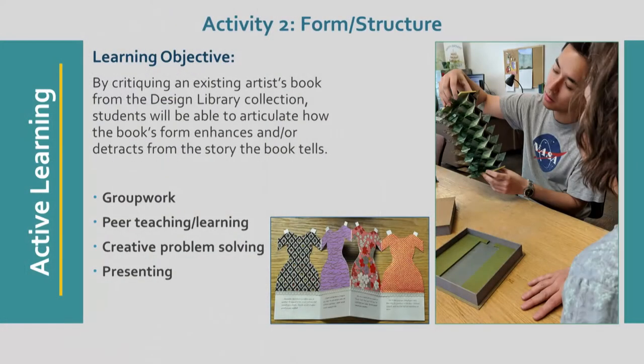Okay, activity two, form and structure. I'm conflating these two ideas, and I think in a more advanced class, there may be benefit in separating form from structure, but for these students, it seems to work pretty well to combine these ideas of scale and also how you interact with the book into one chunk. In this case, I show the examples first because I found that it works fine to have them explore materials and then look at examples, but then if I have them explore form, they only answer the questions about materials. And so showing them what I mean by form has proven to be a little bit more successful.